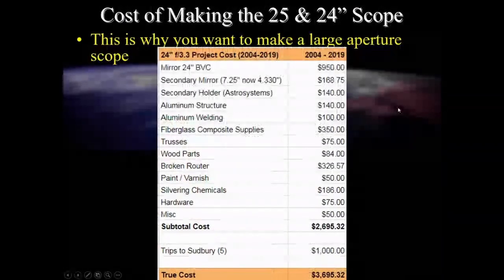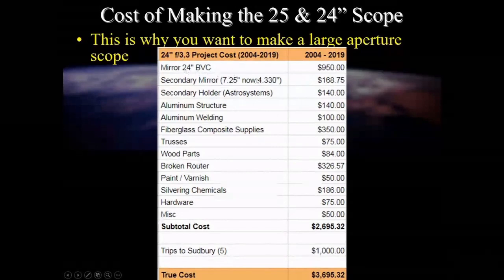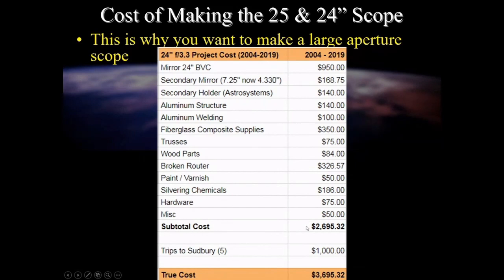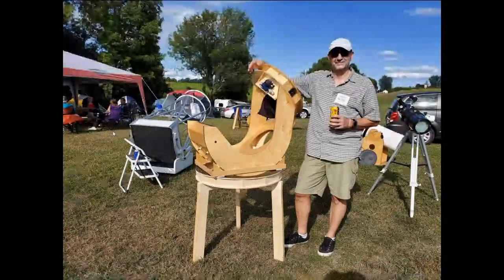So, cost of making the telescope. This is an example for the 24-inch f3.3. What I paid secondhand for the glass, all the expenses coming in at around $2,600, plus a bunch of trips to Sudbury, which is where Ellen Ward is. $3,600 for a 24-inch telescope. Pretty cost effective.